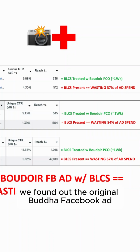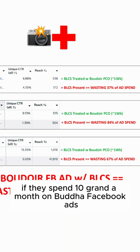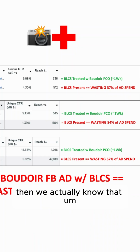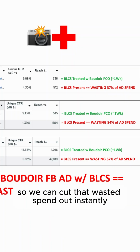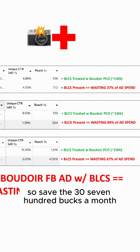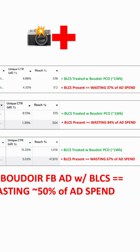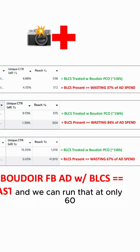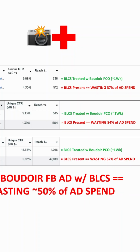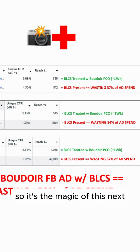So that means we found out the original Boudoir Facebook ad with BLCS was wasting 37% of their ad spend. So if they spend 10 grand a month on Boudoir Facebook ads, then we actually know that $3,700 a month is being wasted. So we can cut that wasted spend out instantly. So save the $3,700 a month, which would be like 40 grand in the first year. That'd be kind of like a phantom profit by only running the Boudoir Pico treated ad. And we can run that at only $6,300 a month, but get our ad into the same number of women's brains as the original running at 10 grand a month. So that's the magic of this.